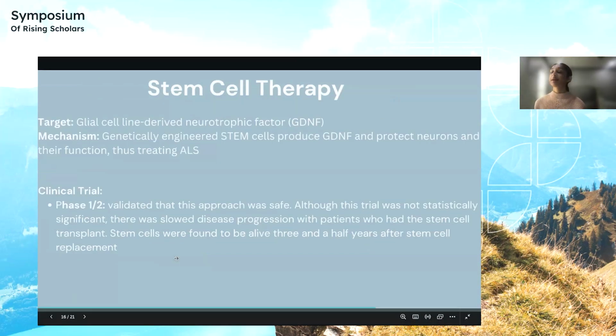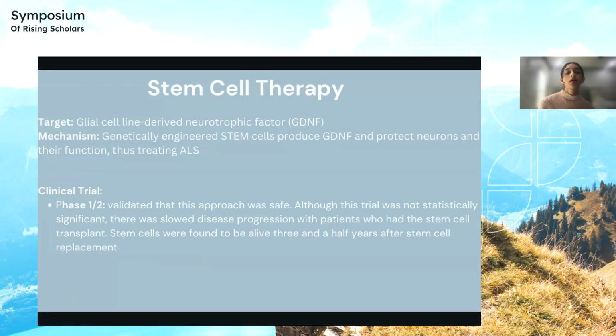And then we go to stem cell therapy. So this targets something called the glial cell line-derived neurotrophic factor, or GDNF. And basically, this is a neuronal protector. So what this does is it engineers stem cells to produce GDNF to protect the neuron's function, treating ALS. There is currently a phase 1 out of 2 clinical trial that only validated that this approach was safe. Although this may seem trivial to say out loud, stem cell therapy is very invasive, and so validating the safety of this procedure is a huge step to really ensuring proper innovative therapies.